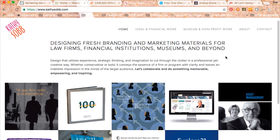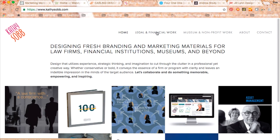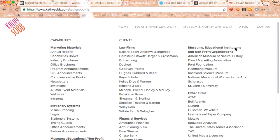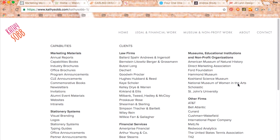And then the homepage image, this is essentially a simple portfolio site. So the thumbnails represent the work, obviously, of the different types of clients that she works with. And I want you to note also that the portfolio is divided into two sections, legal and financial work and museum and nonprofit work. So that speaks volumes about her expertise without having to say, I specialize in X. And then I wanted to show you, I think it's over here, under capabilities and clients. We're a little off the homepage now, but I like the way she's organized the different clients within the different categories to show where her experience and breadth is. That's a nice way to do it if you're choosing several or multiple specialties or markets, which a lot of people are doing at the beginning of their process.